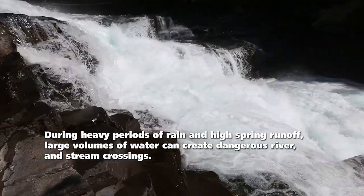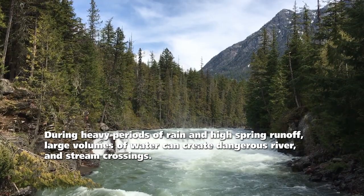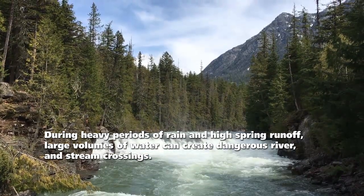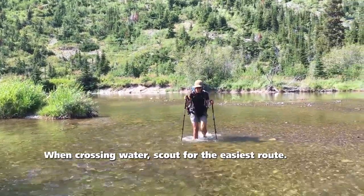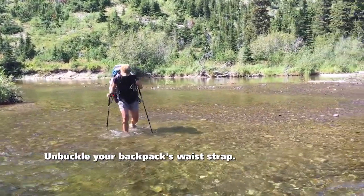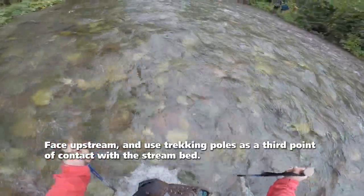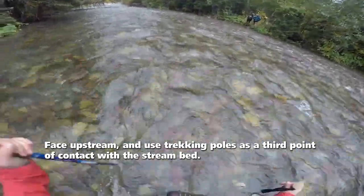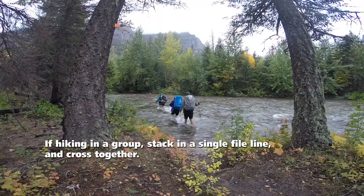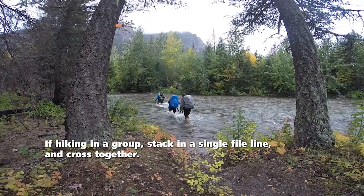During heavy periods of rain and high spring runoff, large volumes of water can create dangerous river and stream crossings. When crossing water, scout for the easiest route. Unbuckle your backpack's waist strap, wear shoes for stability, face upstream, and use trekking poles as a third point of contact with the stream bed. If hiking in a group, stack in a single file line and cross together.